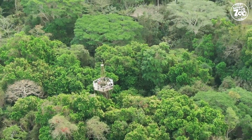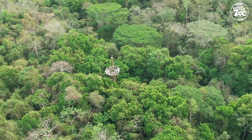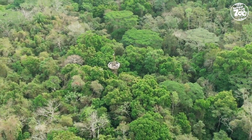This is like the ultimate treehouse. That canopy observation platform was 40 metres up in the air, so 12 floors up, and it looked out across the canopy, and I thought, this is the perfect place to take photos of the sunset over the rainforest. But what I had not quite remembered was that after sunset, it gets dark very quickly.